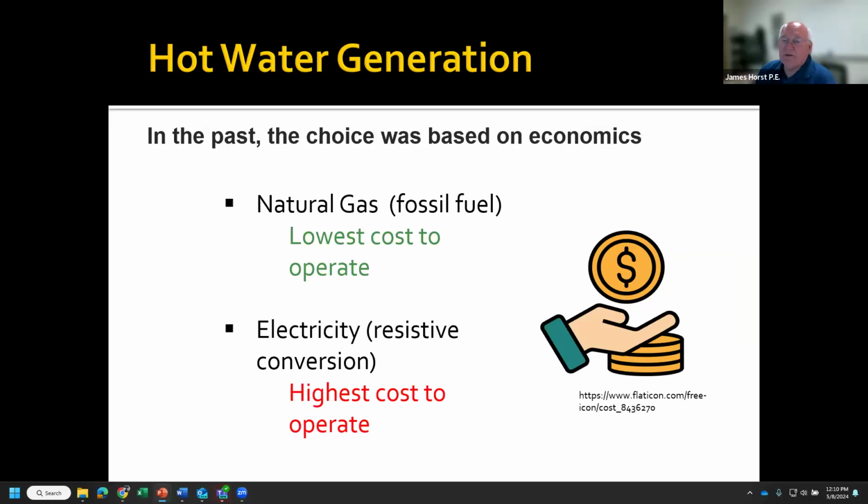Unfortunately, or basically fortunately, in the past, natural gas was always the lowest to operate, so it was essentially the one that was chosen. Not necessarily the lowest in carbon emissions, but the lowest because of the operating costs. And electric was higher. So if you had gas on the site or in your house or in the development, you always connected in and made your hot water through natural gas.